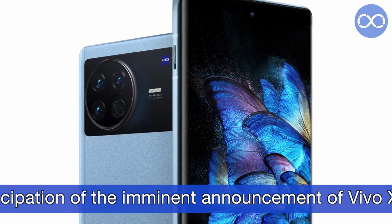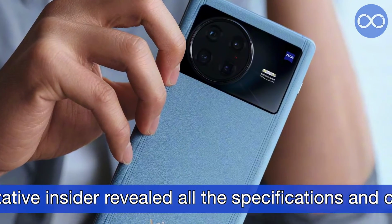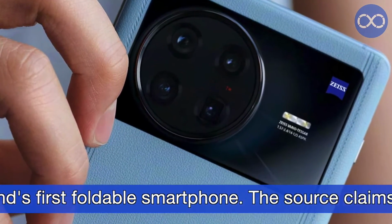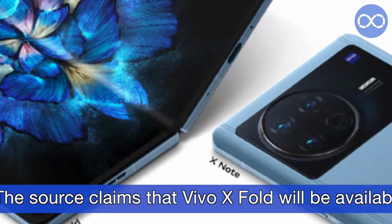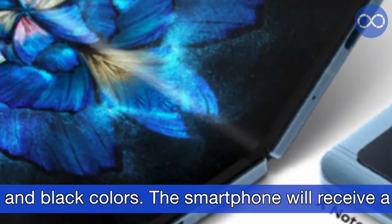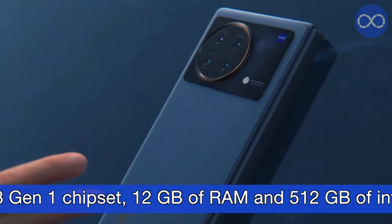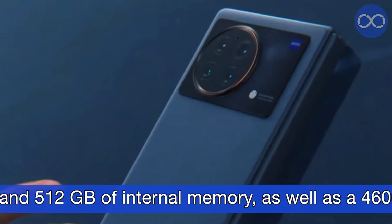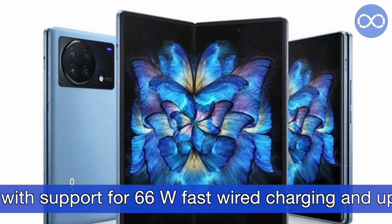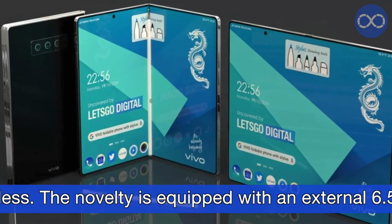In anticipation of the imminent announcement of Vivo X Fold, an authoritative insider revealed all the specifications and cost of the brand's first foldable smartphone. The source claims that Vivo X Fold will be available in gray, blue, and black colors. The smartphone will receive a Snapdragon 8 Gen 1 chipset, 12GB of RAM, and 512GB of internal memory, as well as a 4600 mAh battery with support for 66W fast wire charging and up to 50W wireless.